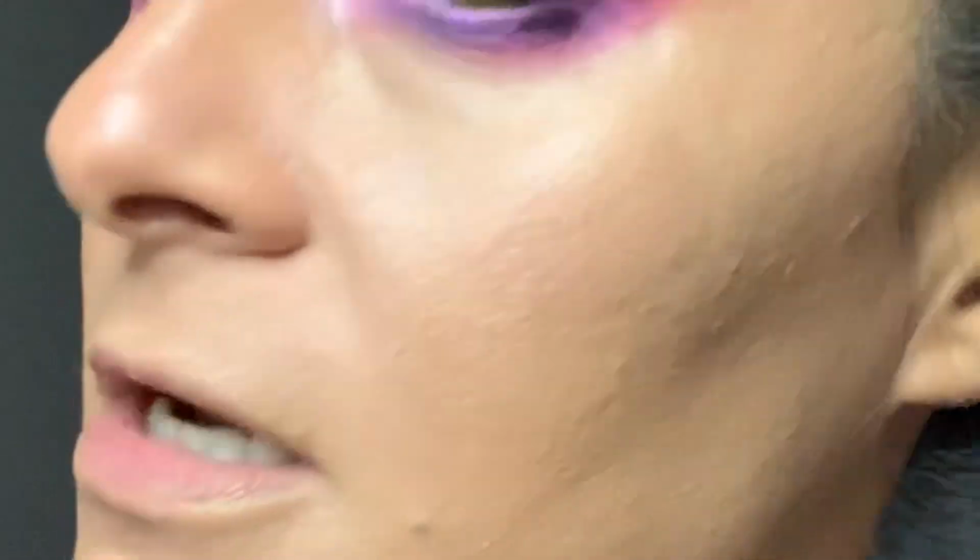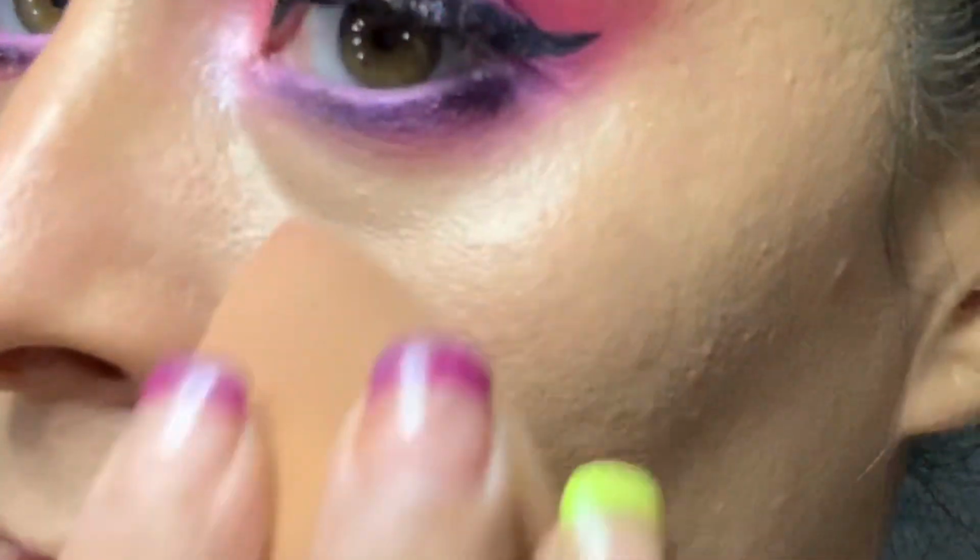I feel like this pushes everything in and makes it one with the skin. So now this is just me up close looking like I have normal pores. I don't feel like it looks like there's anything laying on my skin. I think it blended very nicely.